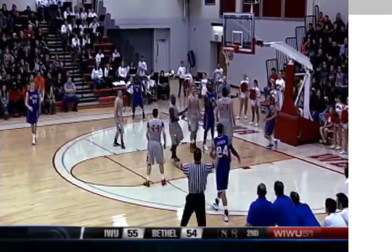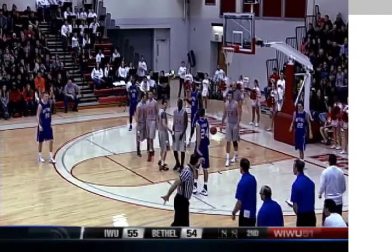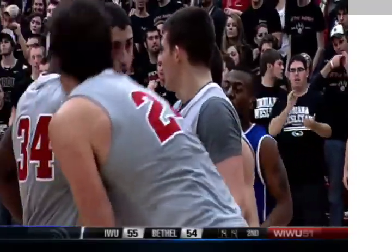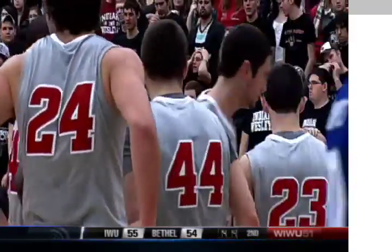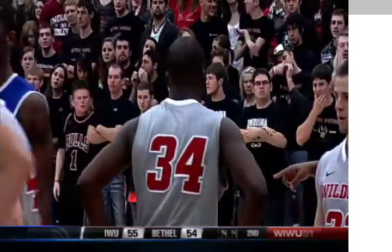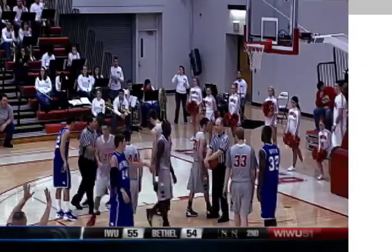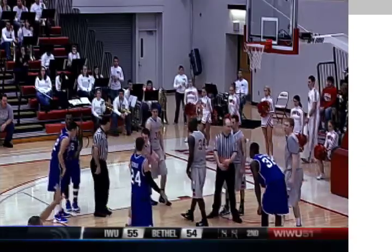Miller and Widener making some contact. No basket. The basket is called off. It was a good call. Calling it on the floor. So many times you see that continuation. It's almost like an NBA call where you get fouled at the top of the arc or by the foul line. And then you called it on the floor. That was a good call by the referee there.